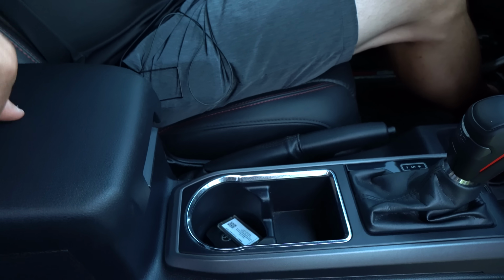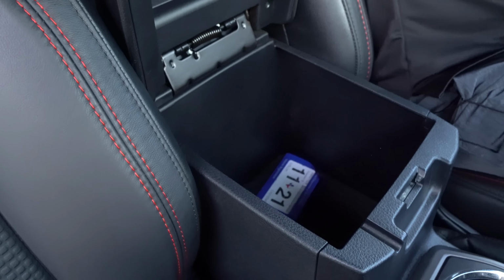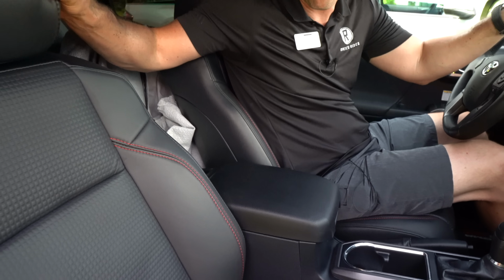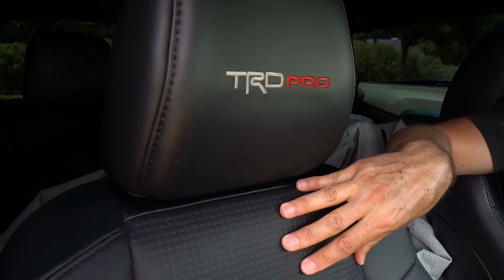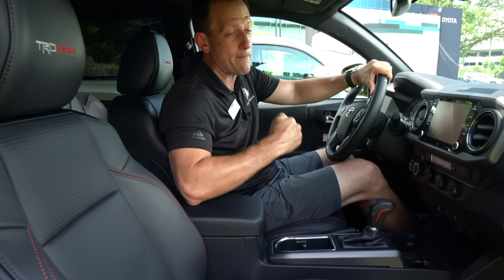But you do have an easy to clean armrest. It's just hard as a rock. Open this up. You could put all your rocks that you collected, that you crawled over with your Tacoma, just store them in here. Seats, you're getting the TRD Pro treatment. Embroidery, the stitch work, nice soft material, good bolstering, manual adjustments for the passenger. Over here on the driver, I have power assist.